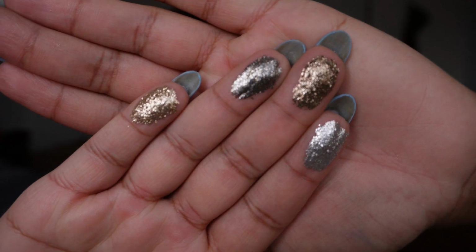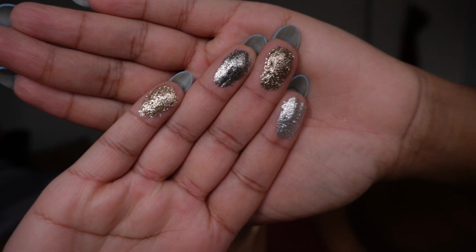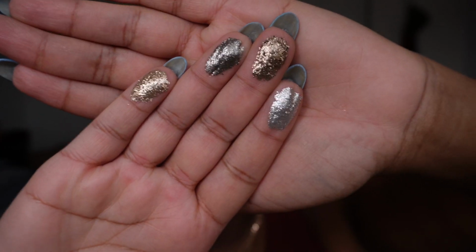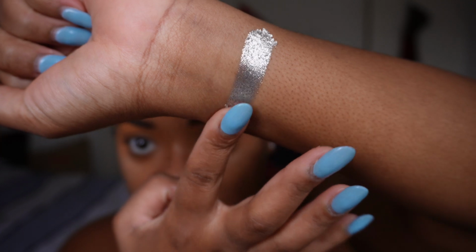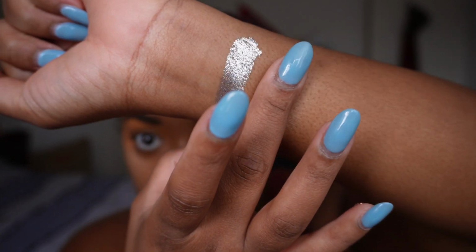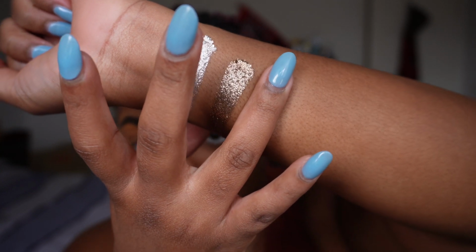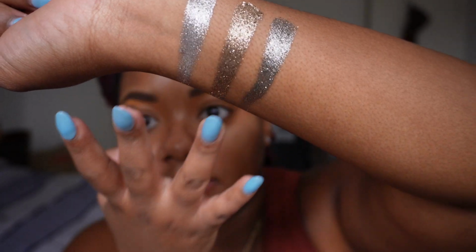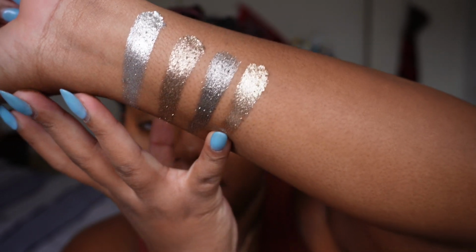So pretty. Okay, here we have the first 4 shades. Do you see the texture? Like, wow, that's insane. Okay, Minka, Emma, Ava, and Layla.